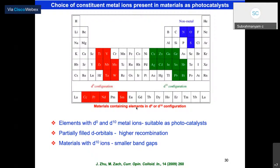To cut it short, if I look at the periodic table, the proven examples are basically the D0 and D10 systems. It is with the zero configuration with respect to d. Titanium plus 4, vanadium plus 5, zirconium plus 4, or niobium plus 5, if you look at these, they are basically with the D0 configuration.